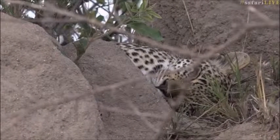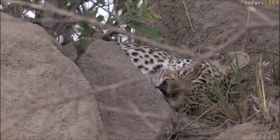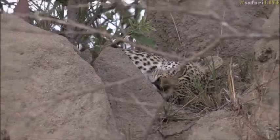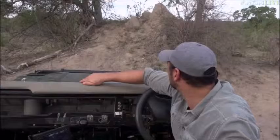Well, Xongile is resting and she hasn't moved. Very, very comfortable up on the termite mound. And it is still quite warm, so I think that's why she's just resting, perhaps waiting for her mother Karula to return, to hopefully have good news about a kill that she's made. So I've actually repositioned the vehicle now. We're just on the other side of the termite mound from where we were earlier, because she hasn't moved again. She seems very comfortable up there.